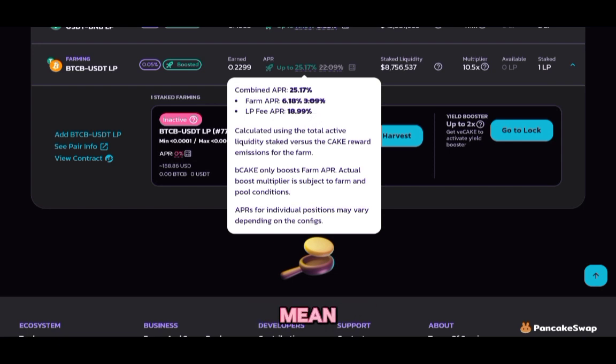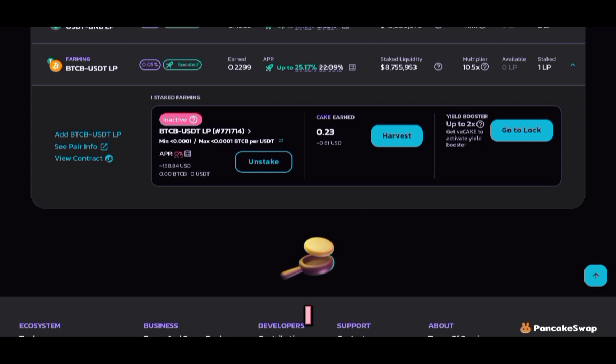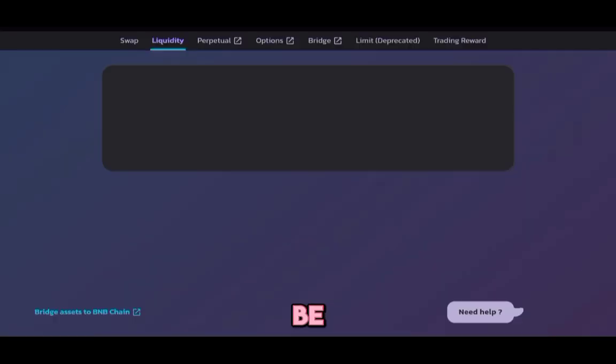So what does that mean? That means that whenever people come here on Pancakeswap and trade USDT for Bitcoin or vice versa, they will pay a percentage on the value of their transaction. It's going to be, for this specific pair, 0.05%. Part of those fees are going to be split between liquidity providers, which is my case. And if you want to see how much I have earned so far, let's go into the position and talk a little bit about the things you should be aware of.